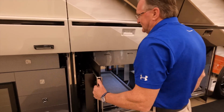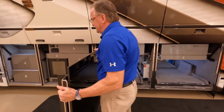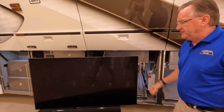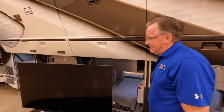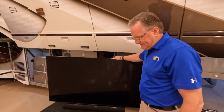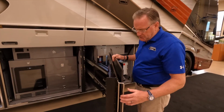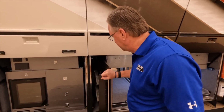There's that. Got a 65-inch TV down here in the bay. Mechanism that comes out in is manufactured by Liberty Coach. How long has Liberty Coach been using this mechanism? I'm gonna go back to 2013, I believe. So now we're going into about 10 years of utilizing that.